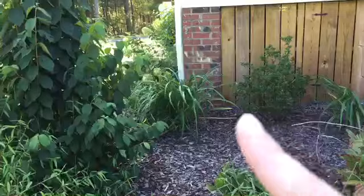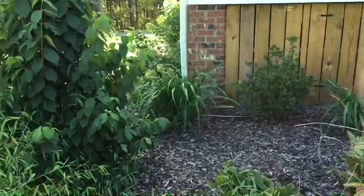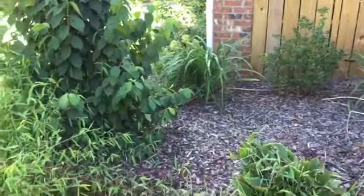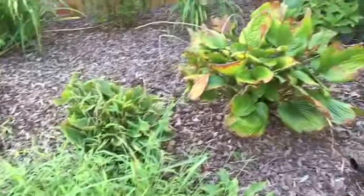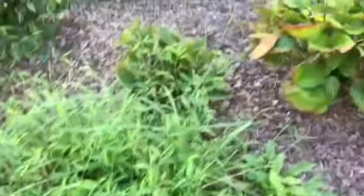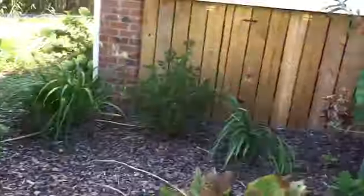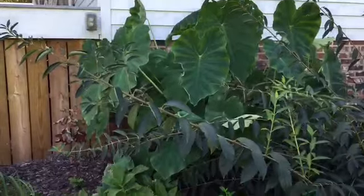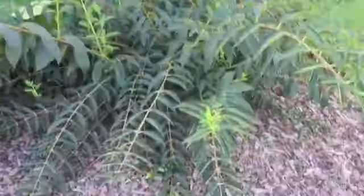Those back there are some more orange lilies. They need a new home. Another azalea that's gonna be moved over by the pine trees. And then we have these hostas that need to be trimmed back and shown lots of love. Back here, I've got a maple leaf hydrangea, a regular hydrangea. They're all staying. The elephant ears will die back and come back every year.